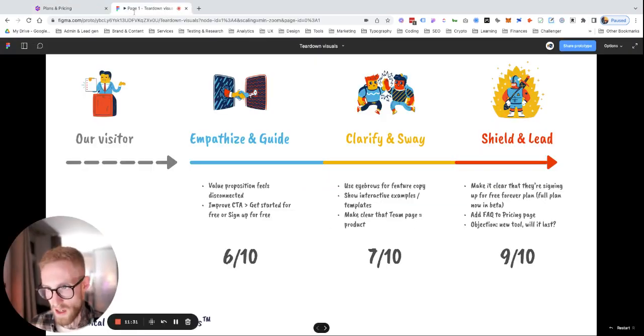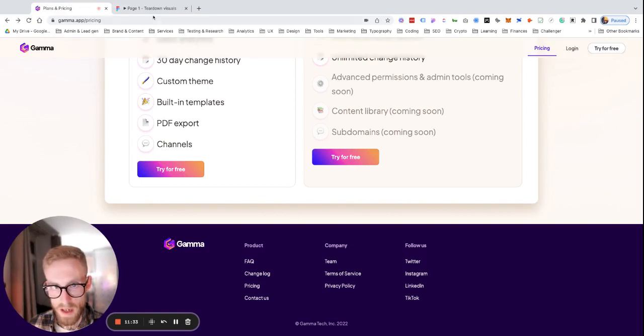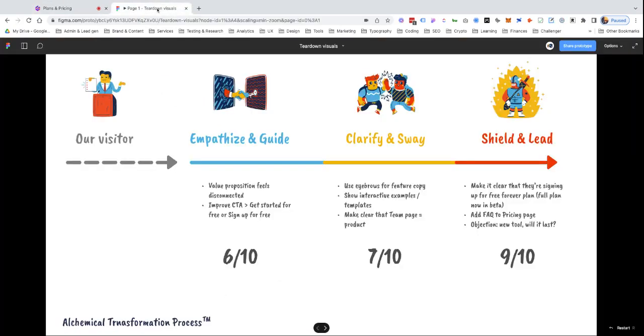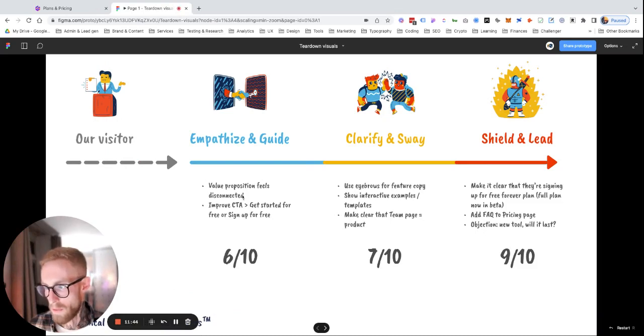So I would totally add that at the bottom of the pricing page, potentially with questions that are specific to pricing, right? Not to overwhelm them with the full FAQ.